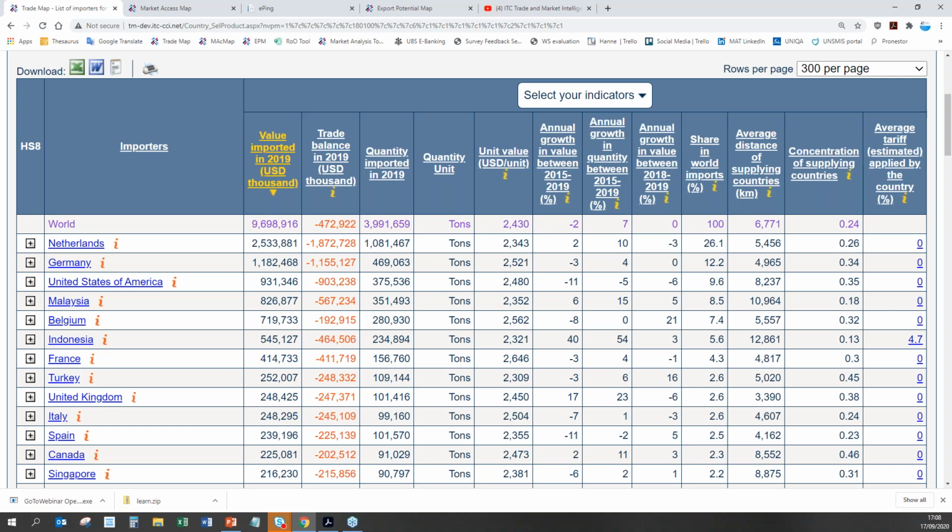It just means that the majority of their imports actually come from within that indicated distance. Okay, so based on what I have shown you here, you see that the Netherlands, Germany, United States, Malaysia, Belgium, Indonesia, France, etc., are all big and important markets for cocoa beans. Now, I will pick one market that I think is attractive for me.